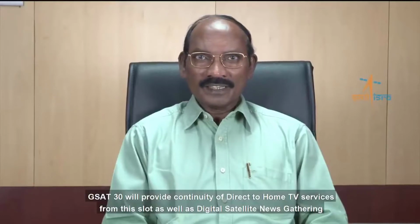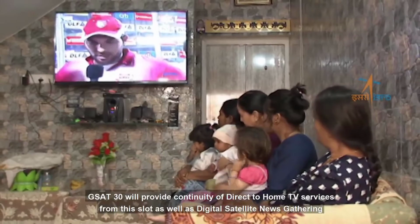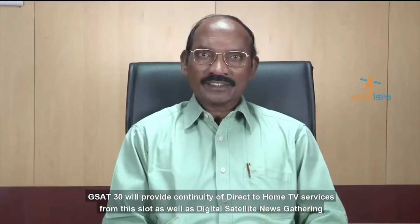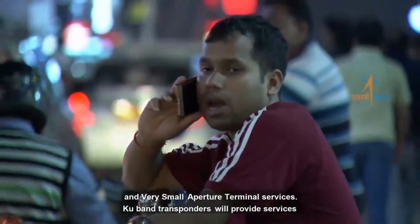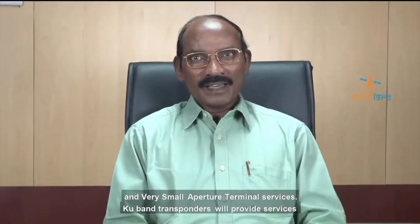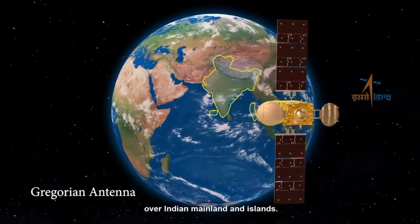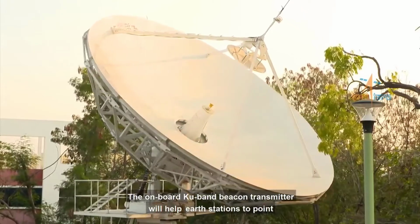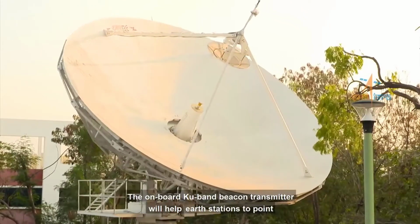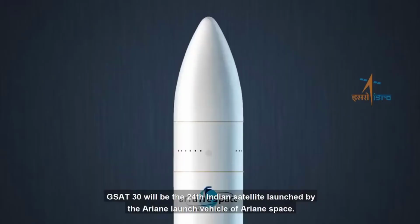GSAT-30 will provide continuity of direct-to-home TV services from this slot as well as digital satellite news gathering and very small aperture terminal services. Ku-band transponders will provide services over Indian mainland and islands. The onboard Ku-band beacon transmitter will help Earth stations to point their antennas precisely towards the satellite.